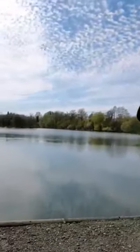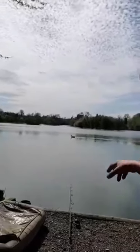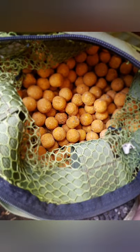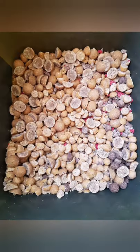Let's turn around and have a look at the lake a minute. Can't really see it from there, but yeah, I've got a lot of open water. That island there is probably, I don't know, 190 yards roughly. So let's see how we get on with nut crunch and the current test bait ground and chopped up, added with the generous helping of the nut crunch glug, which had a great chance to produce an awesome fish.